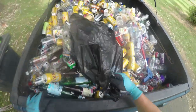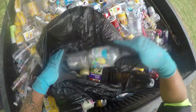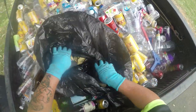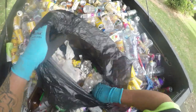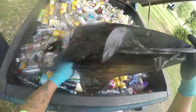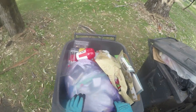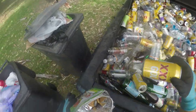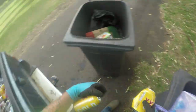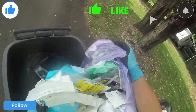Did I just throw a bowl back in there? Oh, I didn't. That's what I was looking for. We get stuck into this one now. Oh dear. Put that straight over in there instead of putting it in the car. Open up, boy.